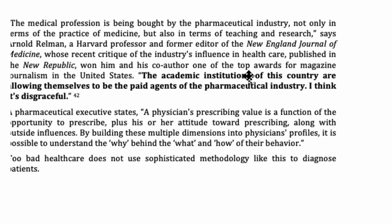The academic institutions of this country are allowing themselves to be paid agents of the pharmaceutical industry. I think it's disgraceful. And I have the reference in my book. So this isn't conspiracy theorists like Dr. Carter. This is one of the most prestigious guys, overseeing what is being published in the most prestigious medical journal. Unfortunately, he died. He broke his neck and died. He had a whole thing on breaking your neck and the horrible experience he had at Mass General as a chaired Harvard professor.